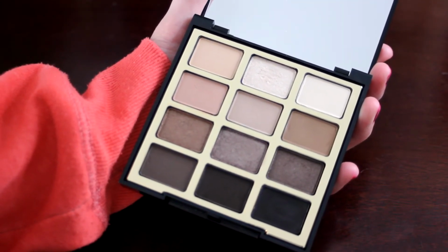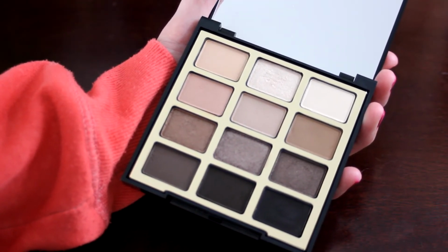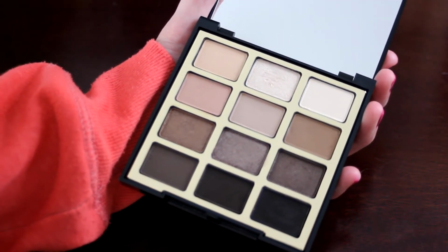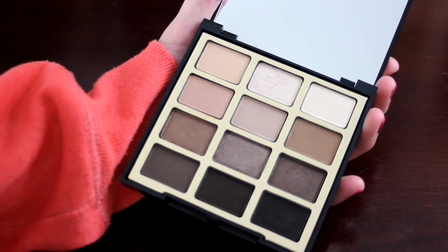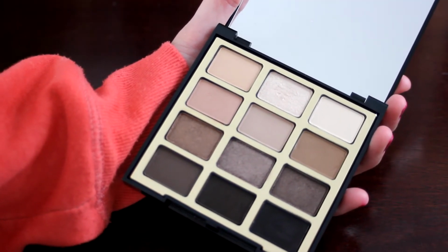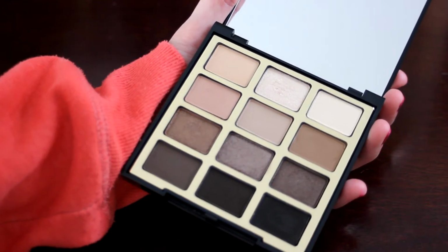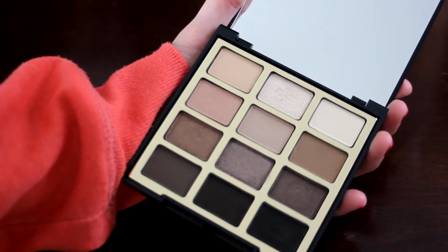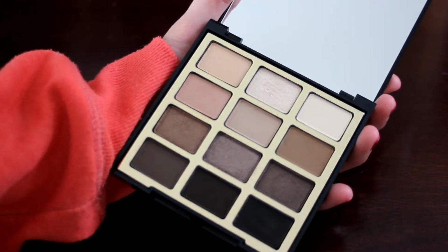just with the more neutral shades. The reason it isn't ranked up any higher is just because, similar to the Tartelette Toasted, you have to want a very basic neutral look out of it. And while I do like to do neutral looks on a daily basis, sometimes this is just a little bit too neutral. I like to have that perfect balance in my palettes between neutral and colorful shades just to get that fun variety. This is a really nice palette. I like the performance of the shades in here. It's just, I like some of my other palettes more, but this is still a very good one.